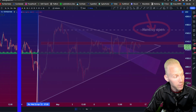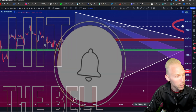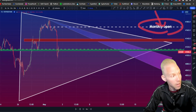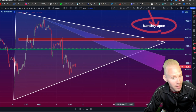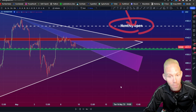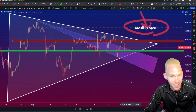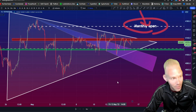So if we go back here and replay this bad boy, watch. Knowing that the month opens right here, and then it goes up there and drops immediately after the month opens. So what do you think that means? It looks like it was planned. That move up would only happen because of the month's end, nothing else. That's the only thing that made it go up that high. It was timed. I know this sounds crazy, but it's what's happening. I'm telling you. So what does that mean?